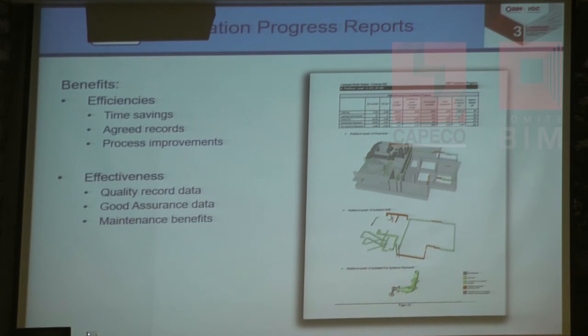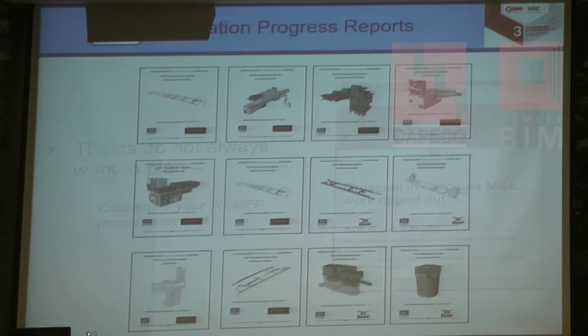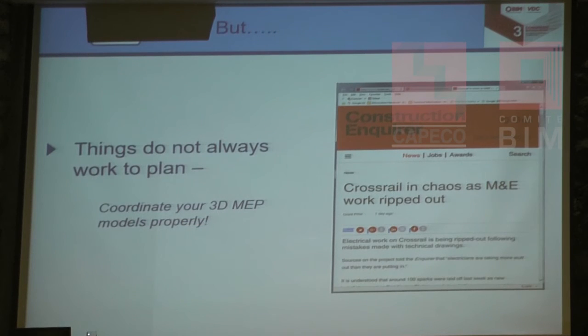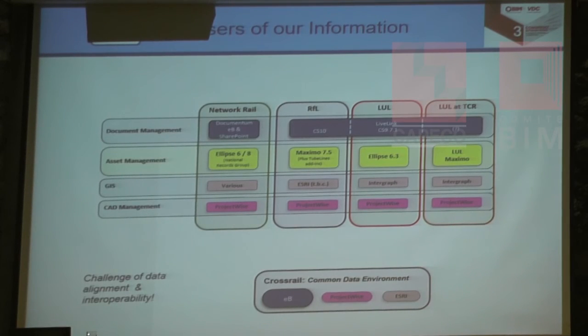And the reason the contractors were very keen to get on board with doing this is because they got paid a lot quicker, and we were very keen from a client point of view, because we knew there was no hiding place, because we were going around sites with our iPads, collecting this information and putting it back into our common data environment, managing and processing and recording the progress in that way as well. Didn't always work. Sometimes people made mistakes, and if it was not right, we ripped it out and we had another go. And this information has to go into operational maintenance.